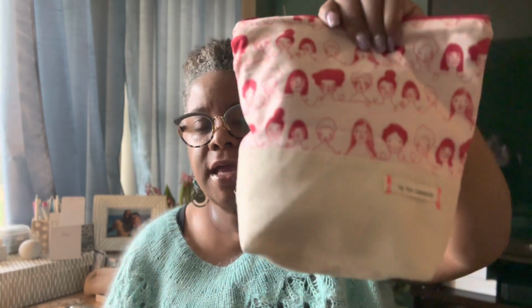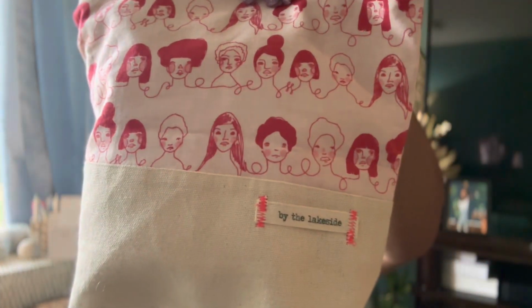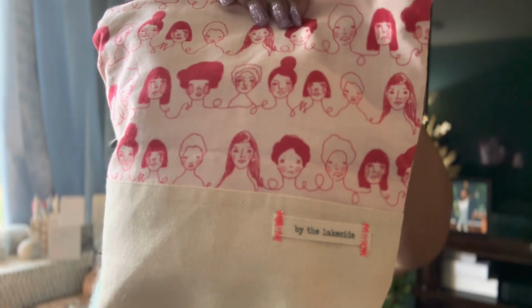So I already showed you one work in progress, which is the Beach Pebbles cowl. Still working on this in between other projects. It's very mindless knitting, so I can throw this in my bag and take it with me in the car while Ray is driving. And this is hanging out in one of my By the Lakeside project bags, one of my favorites from Sandy By the Lakeside, who also has a lovely podcast. I'm sure you already watched it, but if you have not, then you definitely should. Very relaxing vibe, and she's a multi-crafter also, besides being an amazing bag maker. So yes, love this.